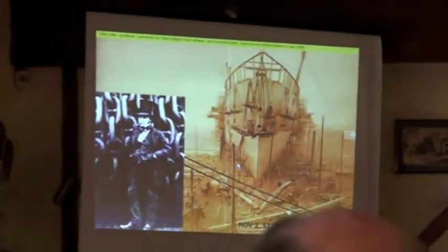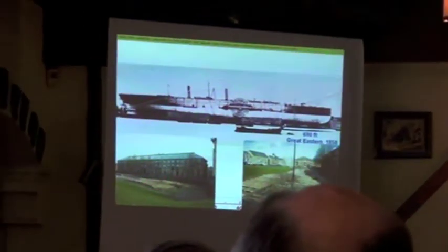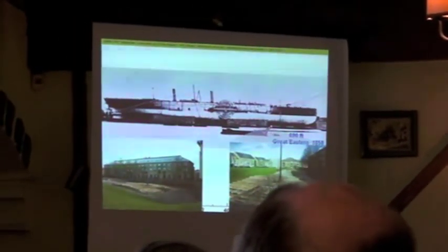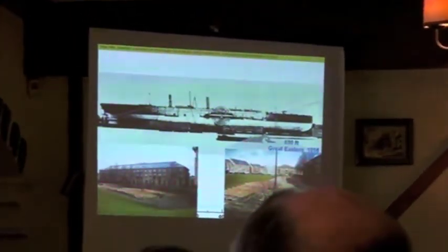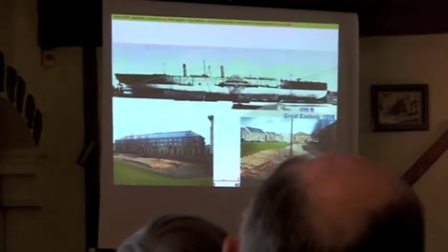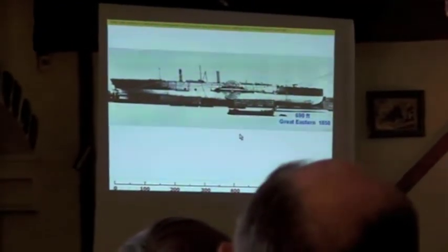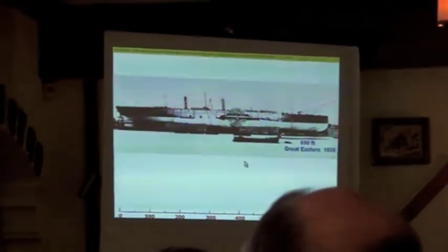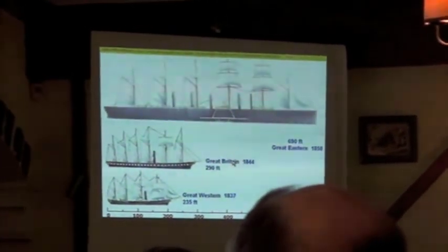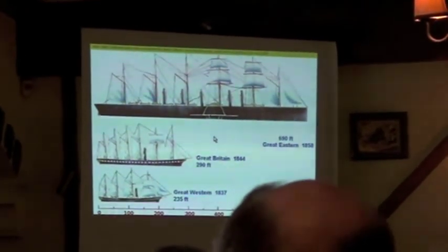Here's Brunel, photographed. And so the launching waves that you can see today correspond to that bit there, a tiny proportion of the overall length of the ship. But as you know, eventually she got into the water. Brunel was dead just a few days later. But she was indeed, at the time she was launched, once again, the largest ship in the world.